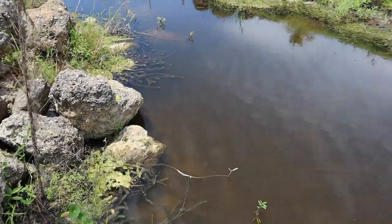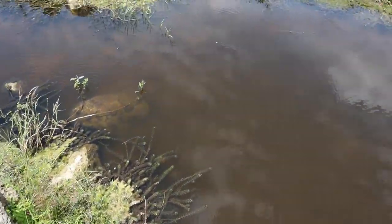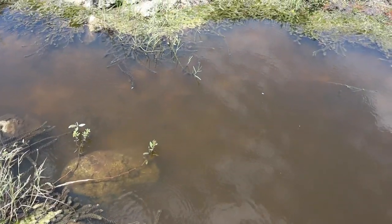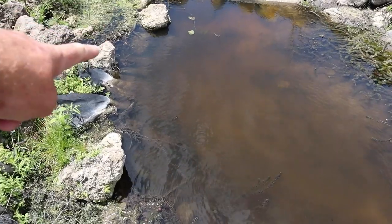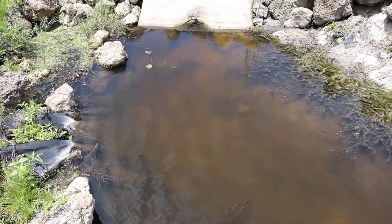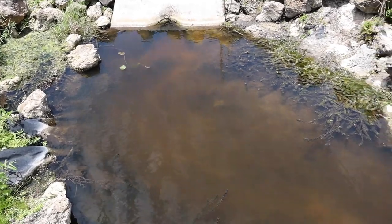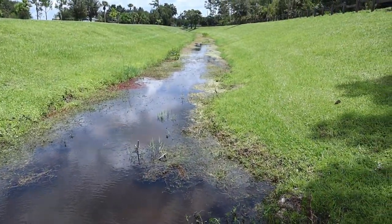I mean, this little ditch is full of life. Minnows, look at that big cichlid. Last night, the biggest one I had seen yet was right there in that rock. Look at the minnows coming out of there. Just a crazy little ditch, that's all it is.